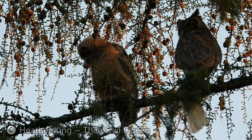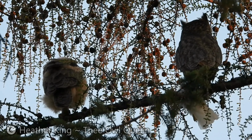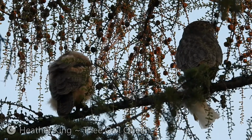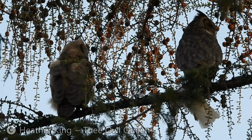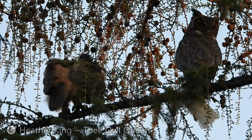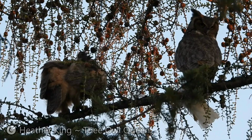Feathers, bugs, ants, pine cones. I love looking at them. Even from behind, they're fascinating. Baby on the left, mom on the right, and check out her plumicorns. Those ear tufts are just gorgeous. And baby owls, I always joke around that they remind me of a mullet. They're all baby downy feathers in the front, and they're mostly adult feathers in the back. What a blessing.